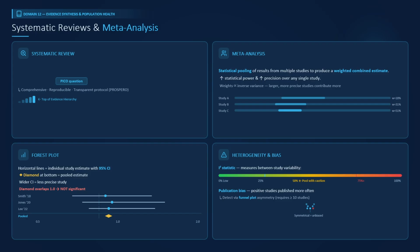Finally, publication bias. Positive, exciting studies get published far more often than null ones. So the literature you can find is a biased sample of the studies that were actually done, and meta-analyses can drift optimistic as a result. You detect it with a funnel plot. Plot effect size against precision, and a symmetrical inverted funnel suggests you're fine, while asymmetry with a missing corner suggests small negative studies never made it into print.